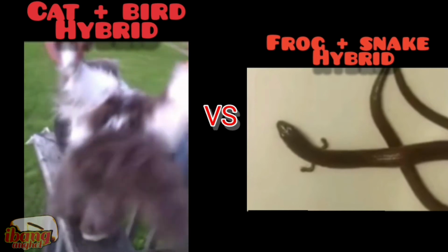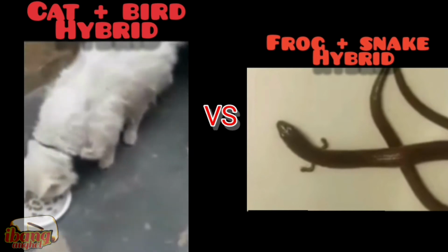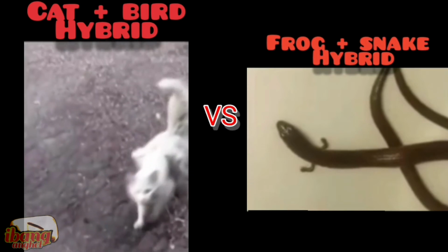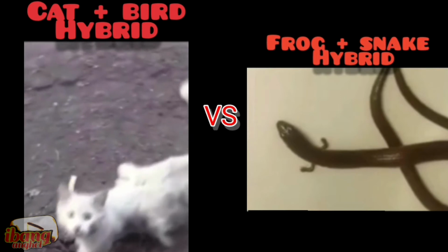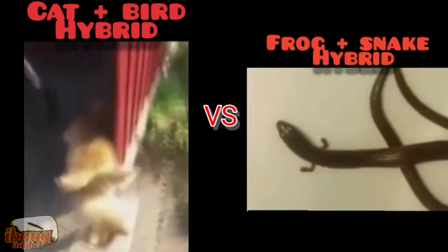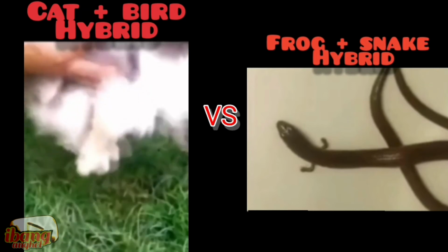As you can see, I've successfully developed cats with wings, and although they can't fly, they still function as normal cats, except they have wings. I've sold hundreds of these all over the world, and I hope you love them.